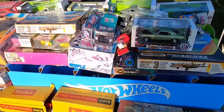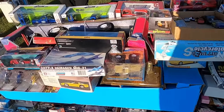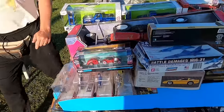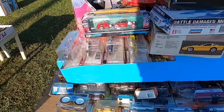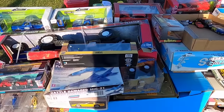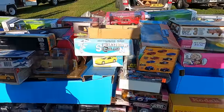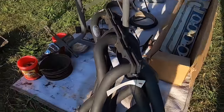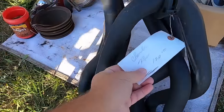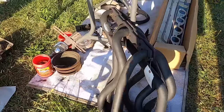This guy's just setting up too. It's still early. You get model kits? I got some old ones. They're like 40 Fords and stuff like that. Okay. They're like $25. They're half started and stuff. Alrighty. Thank you. It's been a little busy. Well, I had to read through them.